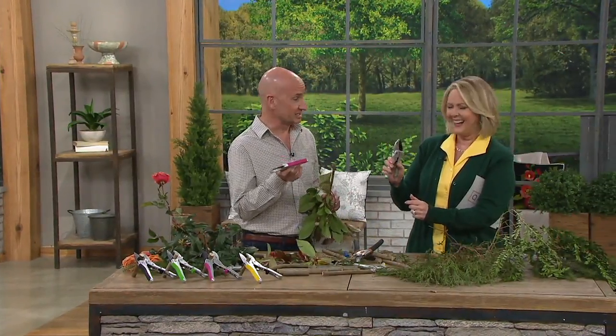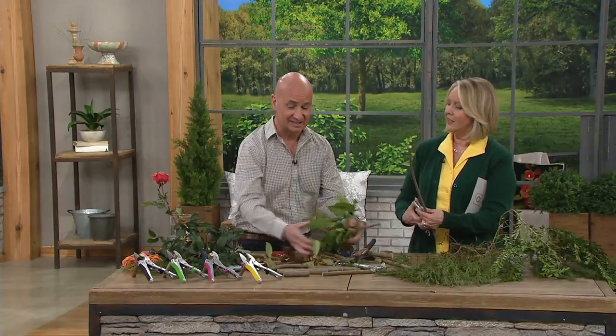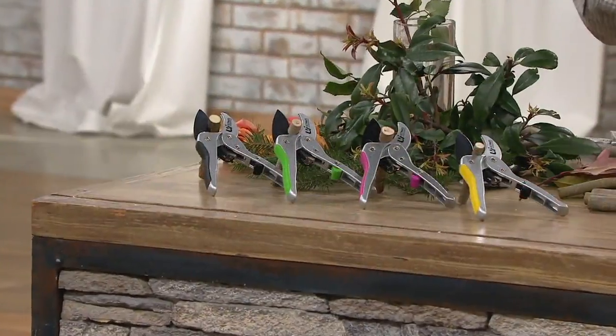And they come in these fun colors. My big problem is I'm out clipping, I throw it down to clean up everything, and I'm like, where are my clippers? The colors help you to find them.